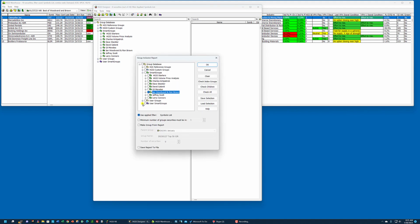Now I'm going to go in and look at my historical groups under the non-index groups. And I want to go down to, or I should say up to, stocks and groups up, and I'm going to select January, December, November, October. 4 months should be enough. And the Best of Woodward and Brown, I'll do the same thing.